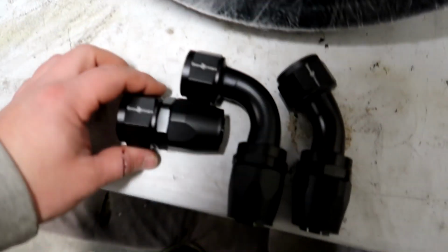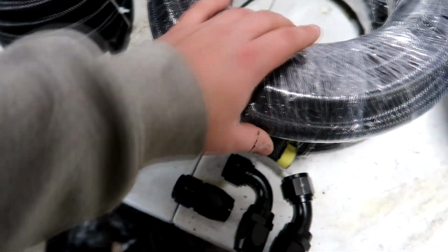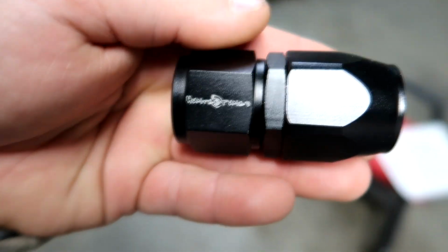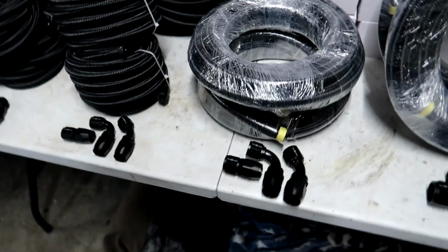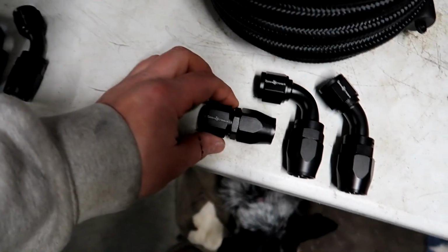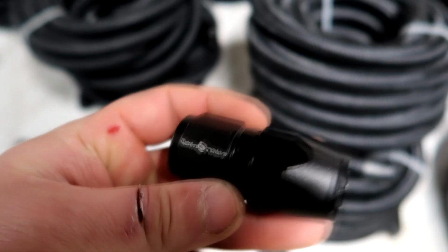So this is the 16 AN. I got straights, 90s, and 45s all in those bags. This is 12 AN. This is really big fuel line or really big oil return line. So there's that. It's all logoed, which is frickin' sweet. Got some of that stuff here. 10 AN. This is more common stuff for fuel line and oil return line. This stuff feels so small compared to the 16 and 12.